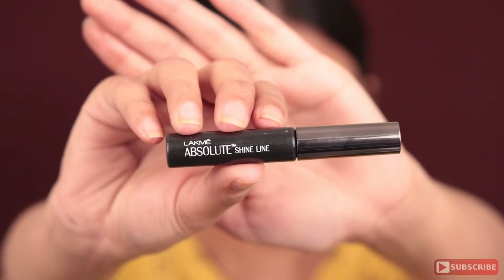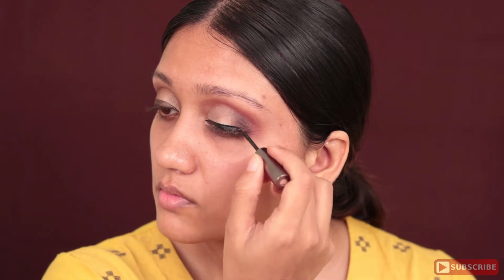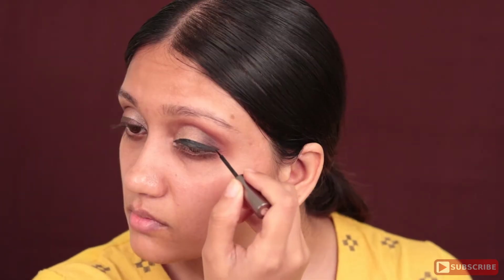Next, I'm using my Lakme Absolute Shine Line eyeliner in black. She has a nice thick eyeliner going on, a very rounded eyeliner, and her liner, like I mentioned, is dark brown, but I don't have that color, so what I'm going to do is use black to make the liner shape, and then I'm going to go over it with my lighter brown liner that I have.